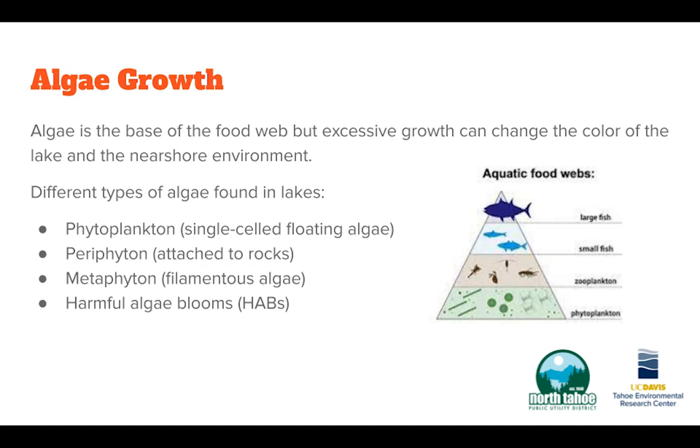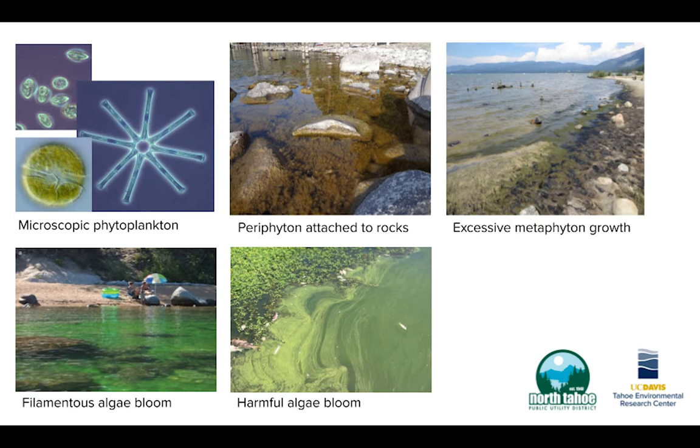So the different types of algae include phytoplankton, which is the single-celled floating algae that you find in the lake, periphyton, which is attached to the rocks, metaphyton, which is a filamentous algae that is not attached to the rocks, but is also not single-celled. And then there are harmful algal blooms, or HABs, and those are the worst types. So if we change to the next slide, you can see some pictures of those different types.